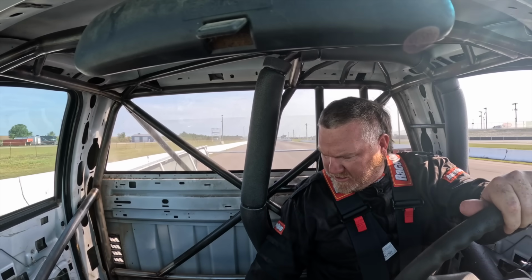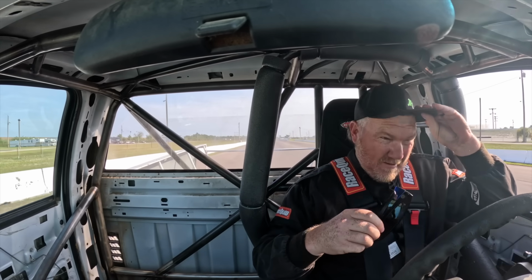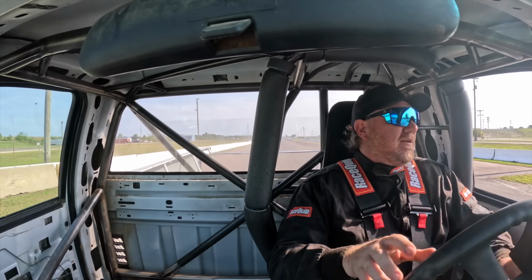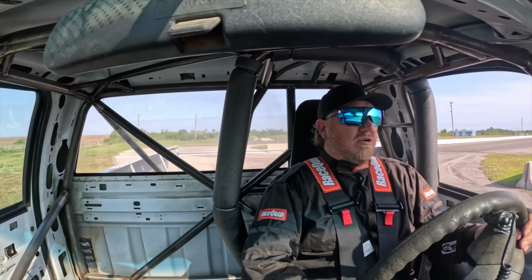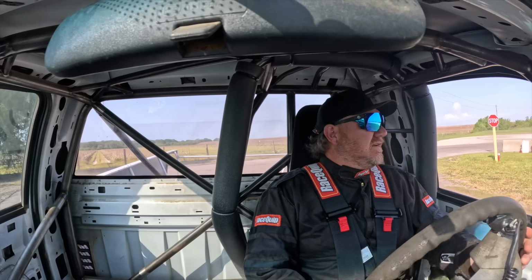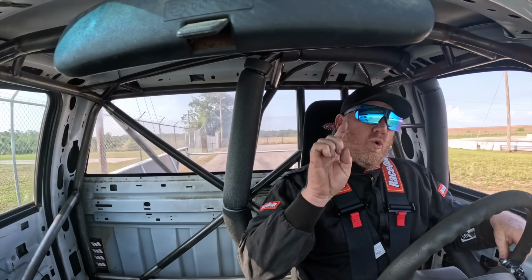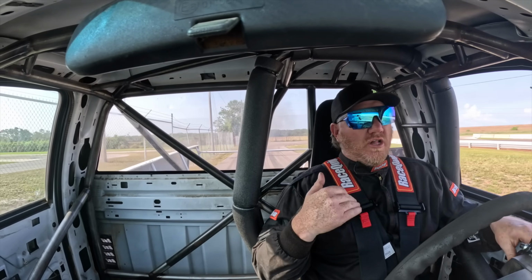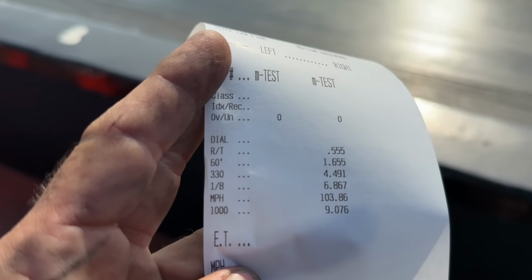To me, that felt a little better. I did lock the converter that time, which is a plus. I think we did a good run that one. I think I could still launch a little harder. I may need to spray it coming out of the hole, but I think that was a good pass. If that was a good pass, we'll do one more, and then we're calling it. So this is his time slip.